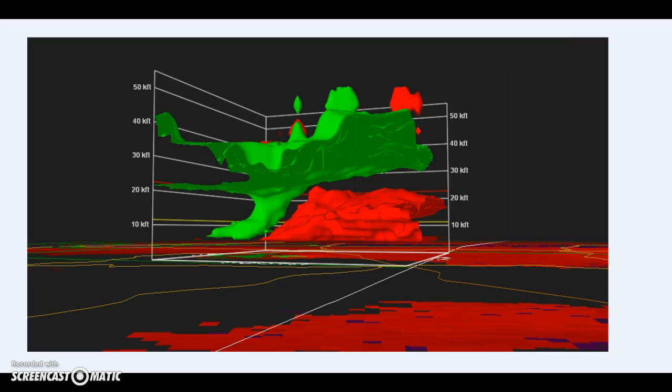Here's a 3D radar image of the storm. The storm was at least about 50,000 feet tall. That's what, maybe 10, 15 miles, something like that. I don't know. If that was wrong, tell me how tall the storm was down in the comments below.